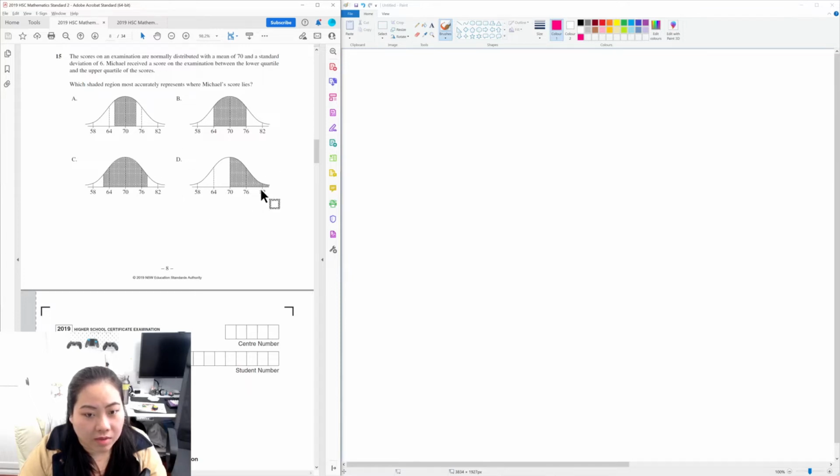Already I can rule out D, because his score is in between the lower quartile and the upper quartile, which means his score is in the middle 50% of everyone. So there's 25% lower and then 25% higher. He's in the middle 50%.